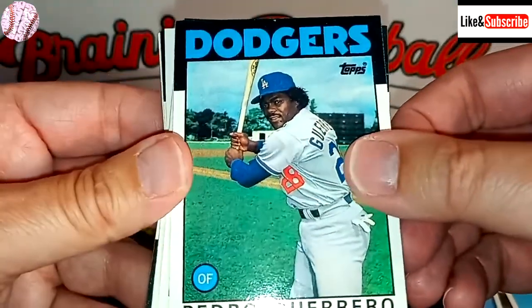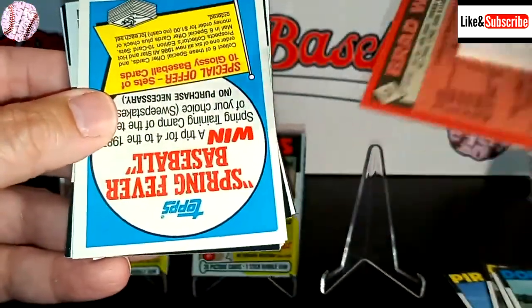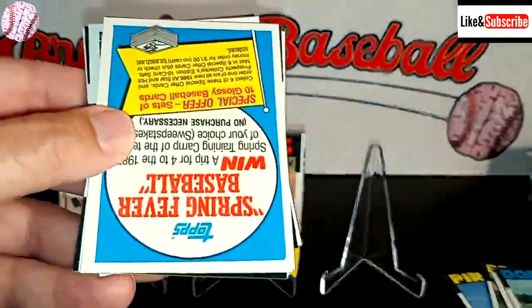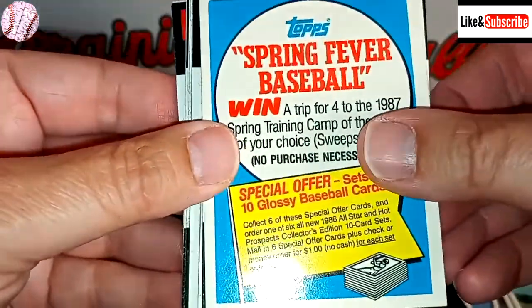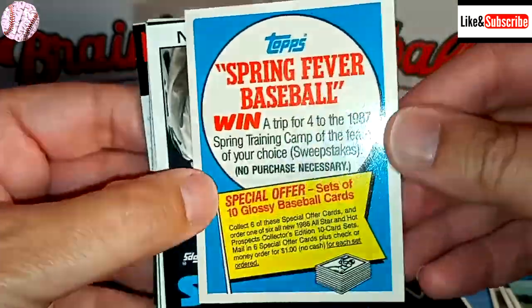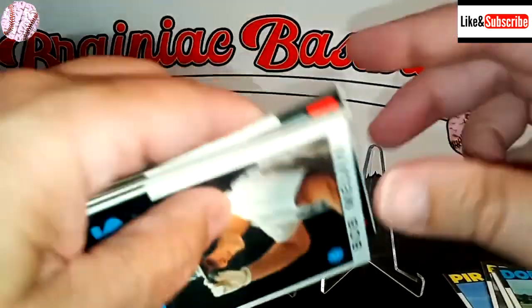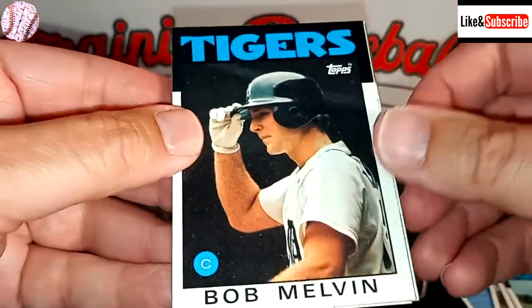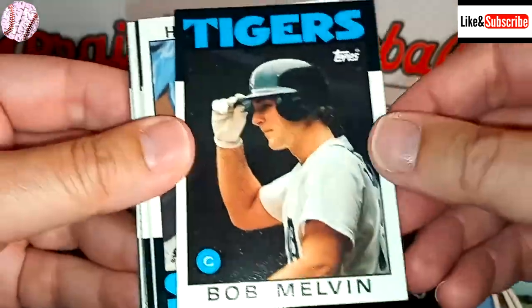And we have Pedro Guerrero of the Dodgers. Brad Wellman. And that's the card that's got the gum stuck to it. I will not be eating the gum. I'm not like a Slappy from his page. I will not eat the gum. So I guess the second card doesn't get damaged as we have this filler there. And then we're looking at Bob Melvin of the Tigers. He came up on the Tigers, and he is now the longest tenured manager in baseball for the Oakland A's.